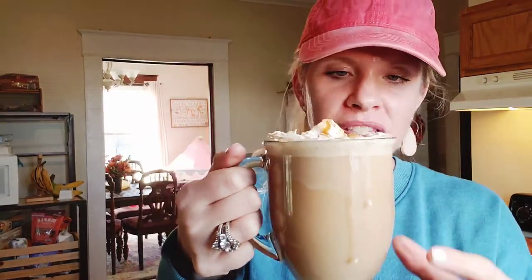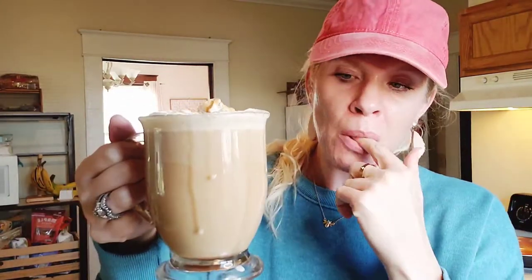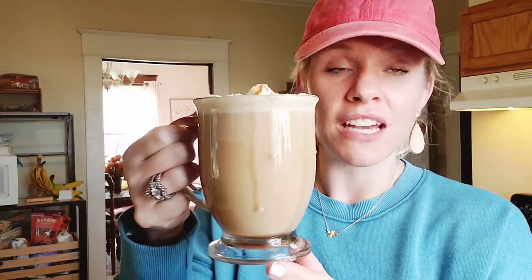this is something I 100%, I can't stop drinking it. It tastes like Starbucks. I think it's better than Starbucks. I found this recipe on Pinterest though, and I obviously told you how to make it. It is so good.